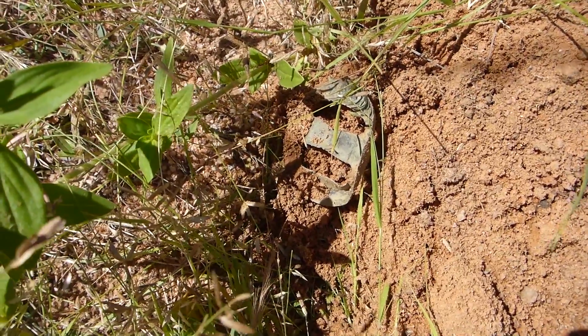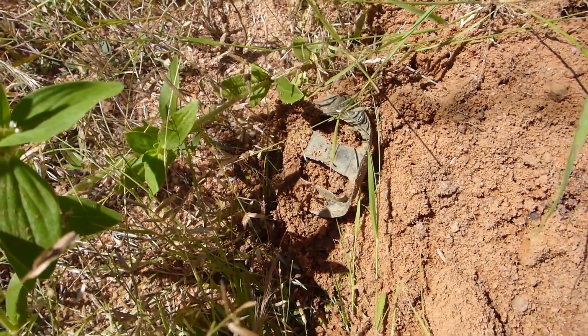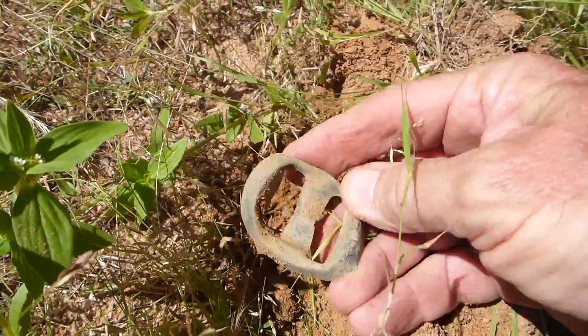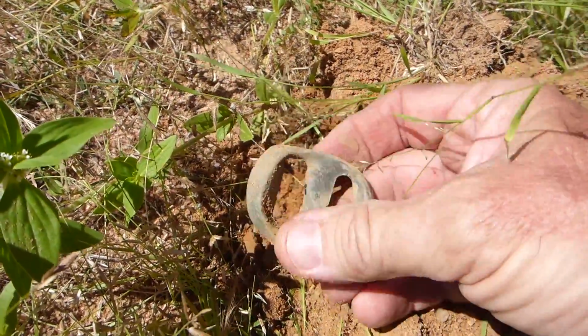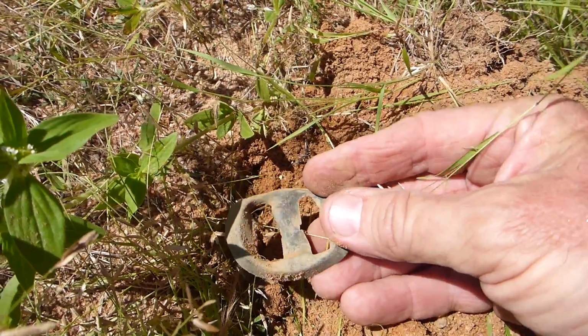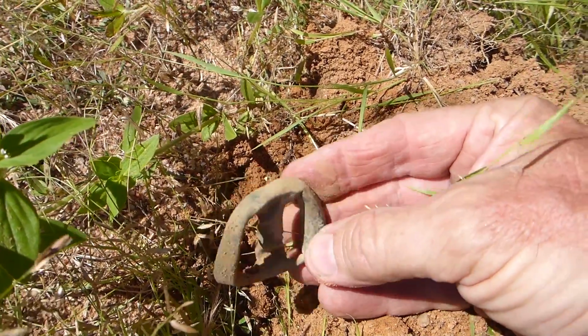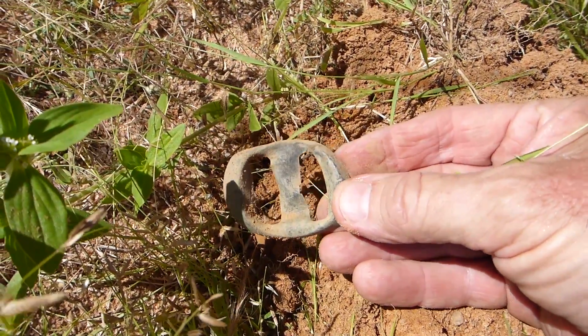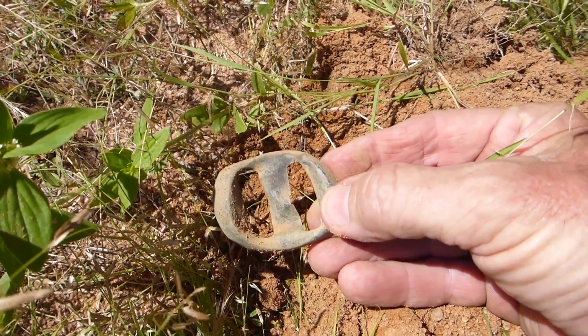Well, there's Colin's next find with her AT Gold. She's in Discrim 1 mode, aren't you? Discrim 1? Yeah. It's a beautiful old brass buckle. That's a beauty. Be like a lady's dress buckle. It's quite lightweight, but that's a nice old bit of history there. It was a 53, so it's not a lot of brass in it, but yeah, nice find.